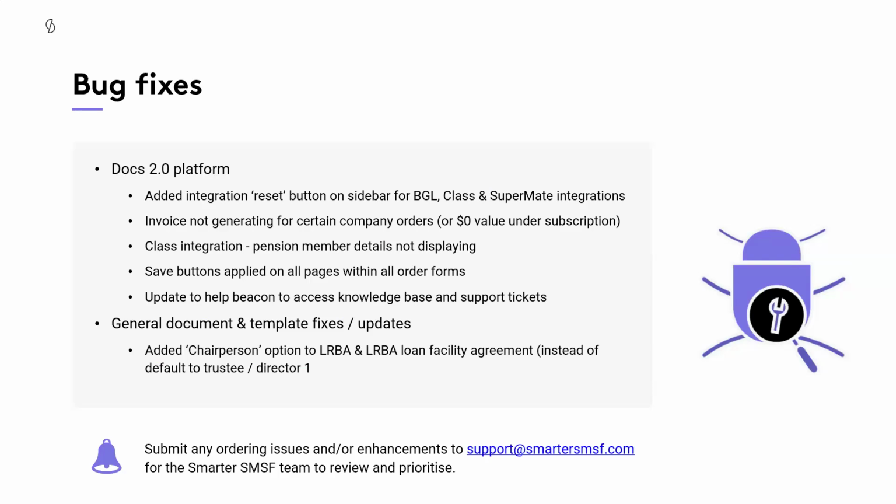So something as simple as a reset button on the sidebar for the integrations, rather than having to go into the form itself. We had some issues around invoices not generating or zero values under subscription. So all these little things come about.